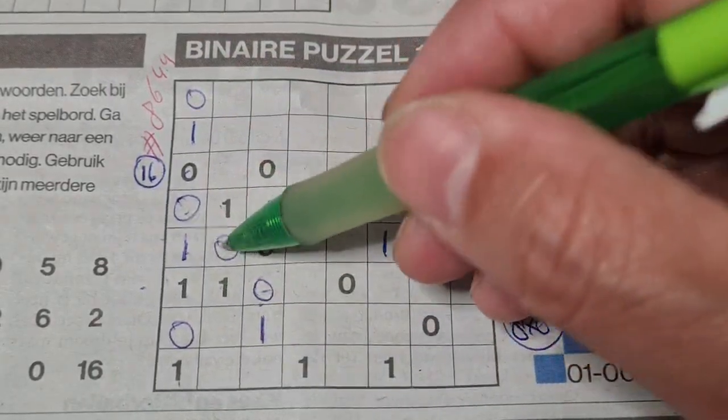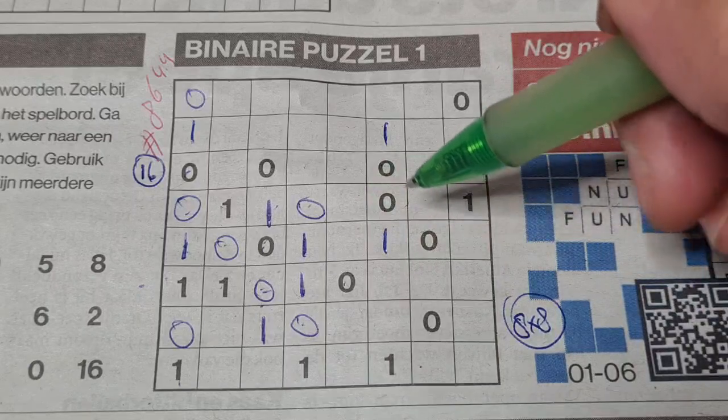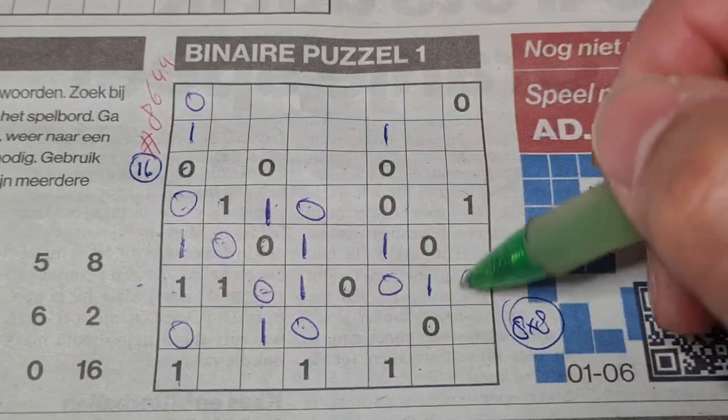Between the 1s comes a 0. Double 0, here 1, there 1. Between the 0s comes a 1. Double 1, here no, there no. Between the 0s comes a 1. 1, 2, 3, 4 1s, so the rest are 0s.